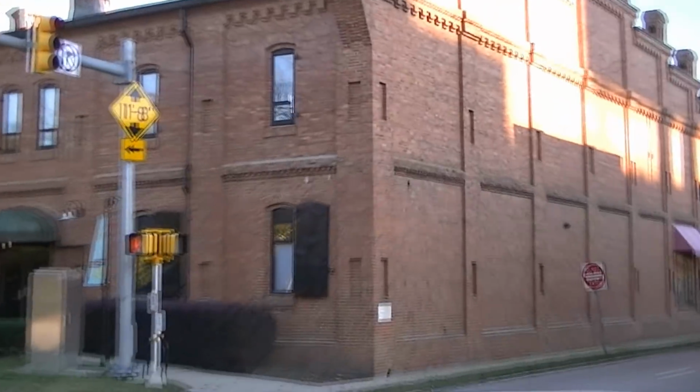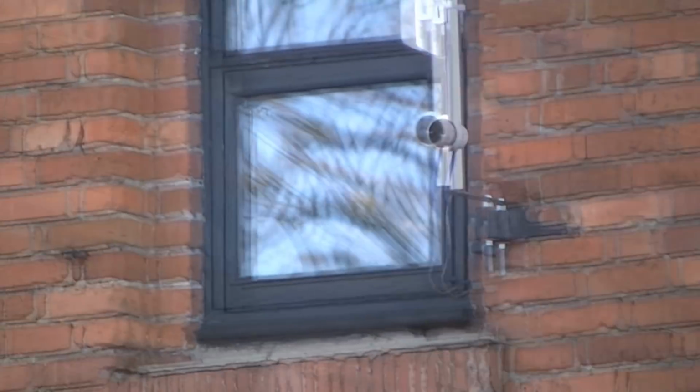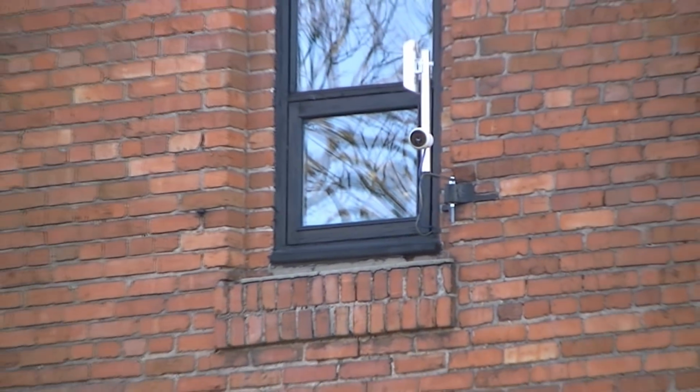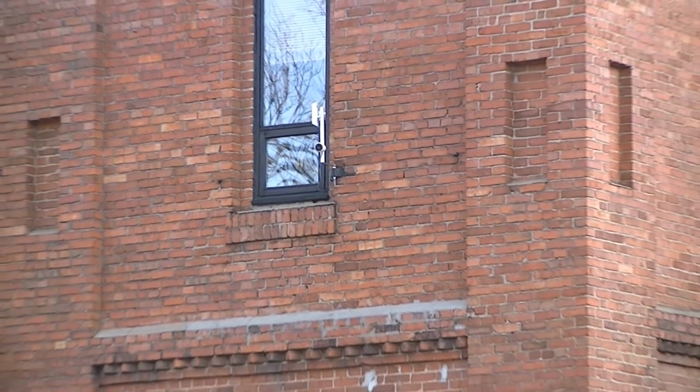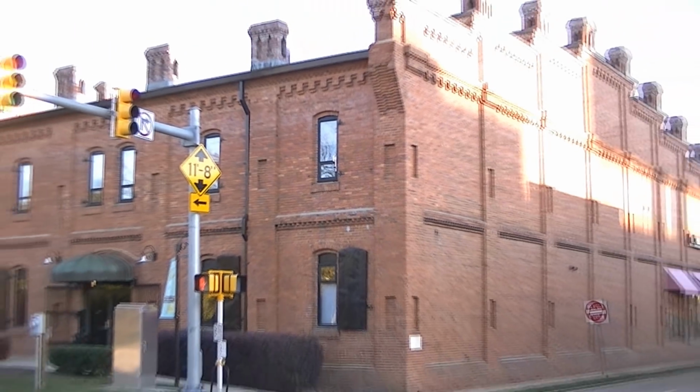And on this building right here, you can see the camera right up here. There's the one angle right here on this building at this corner. I can't see the one going the other way.